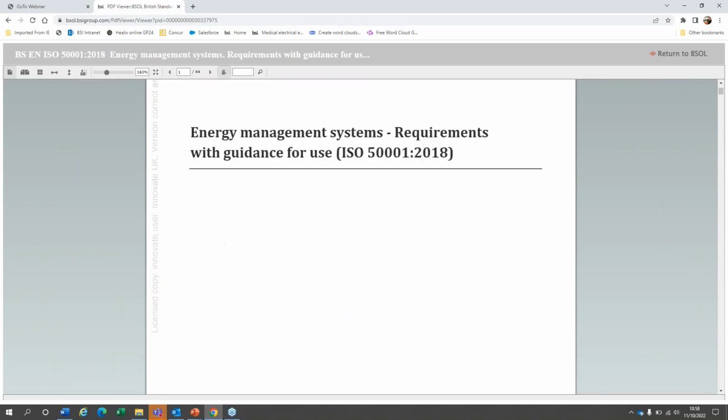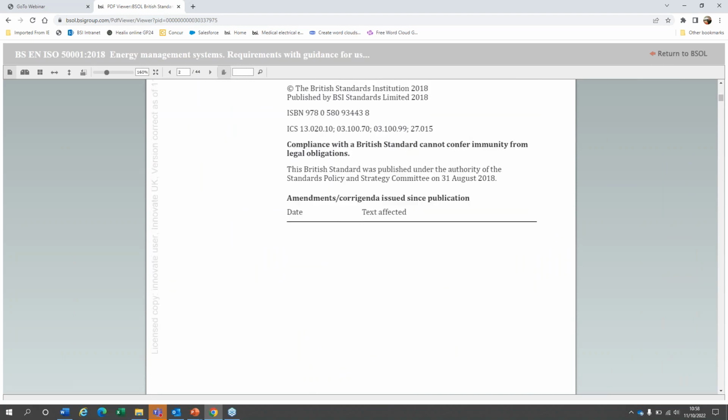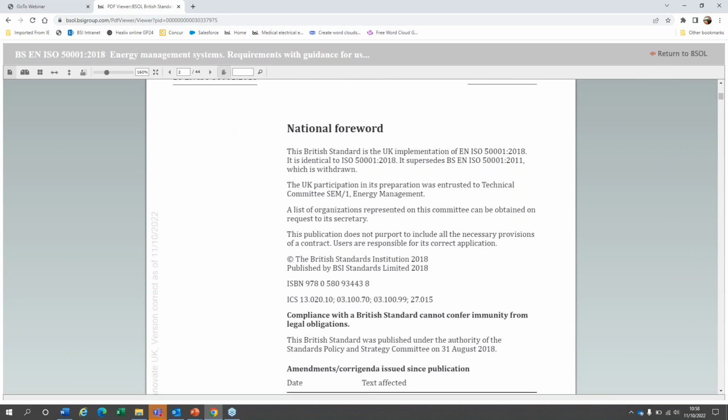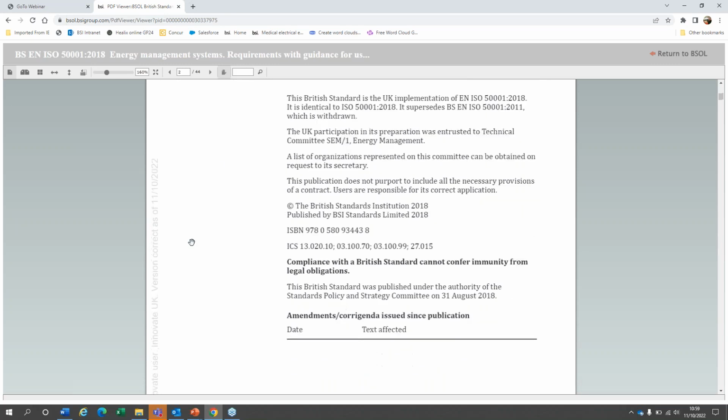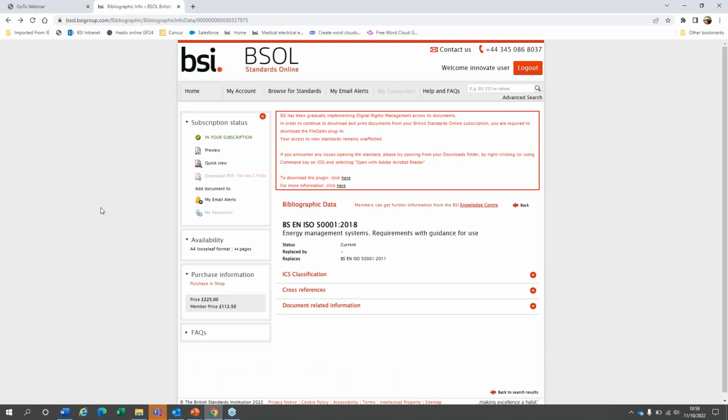And here's my text here. This is a licensed copy through Innovate UK. It is read-only. You should not be able to print it or save it. Some ingenious people might use screen grab software, but obviously it's got a watermark on it as well, just in case you do that. You are permitted though to use this text. You can always utilize it, but just not download and print and save it.